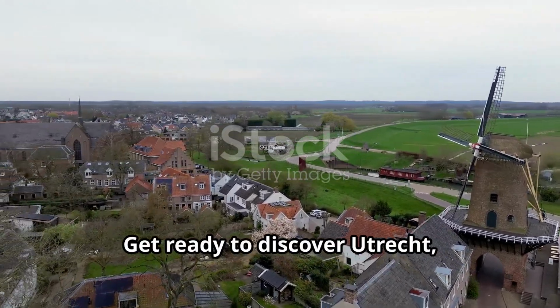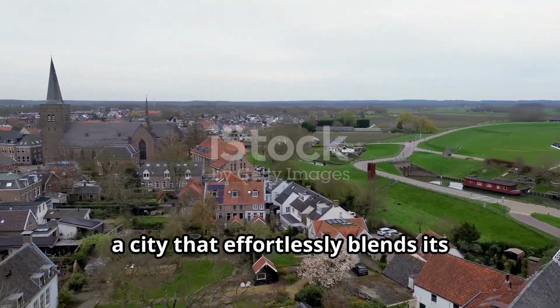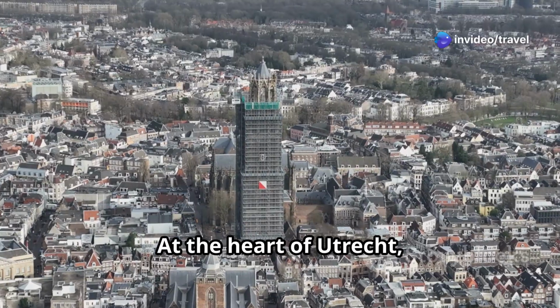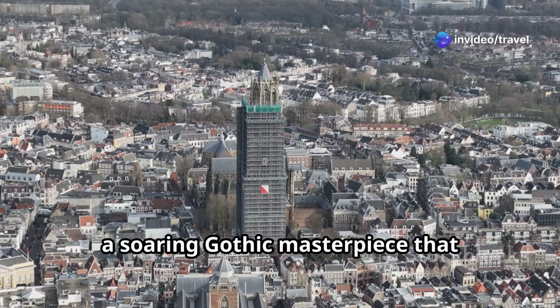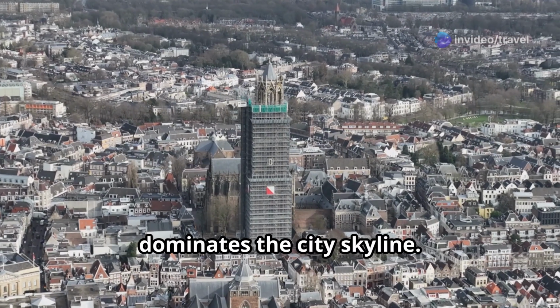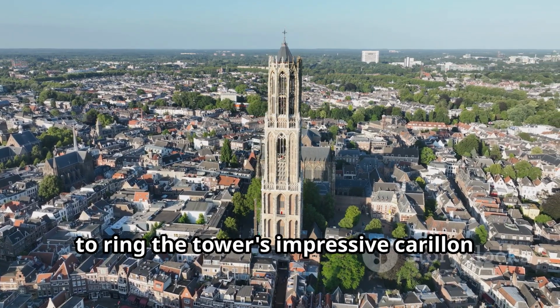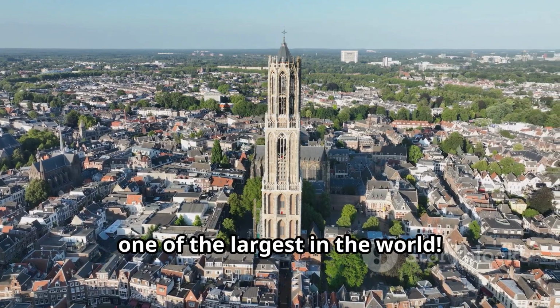Get ready to discover Utrecht, a city that effortlessly blends its medieval past with a modern, youthful vibe. At the heart of Utrecht, you'll find the Dom Tower, a soaring Gothic masterpiece that dominates the city skyline. Climb to the top for panoramic views and to ring the tower's impressive carillon, one of the largest in the world.